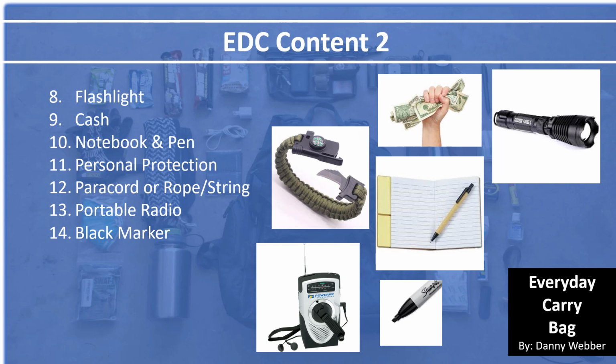Personal protection items, that could be pistols, could be knives, could be expandable batons, could be anything that you consider a personal protection item. Make sure it's packed in here.